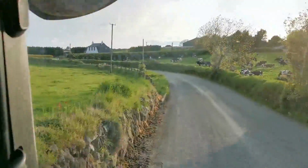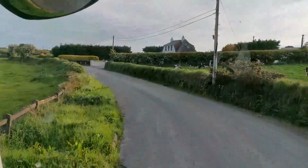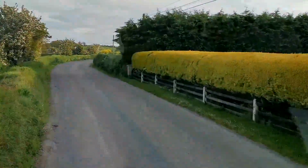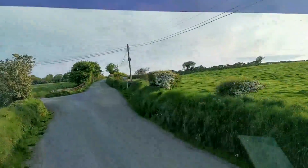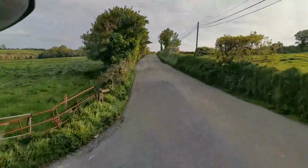I think this corner was taken out. The ditch is down on your left there. I think that was done about 35 years ago. I used to travel this road going to college in Waterford. How long ago was that? But on a motorway, and the road hasn't changed since. That one bend back there, I think, is the only ditch that I know of that was taken out.